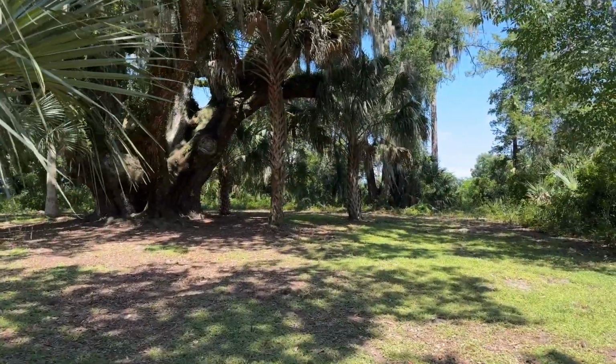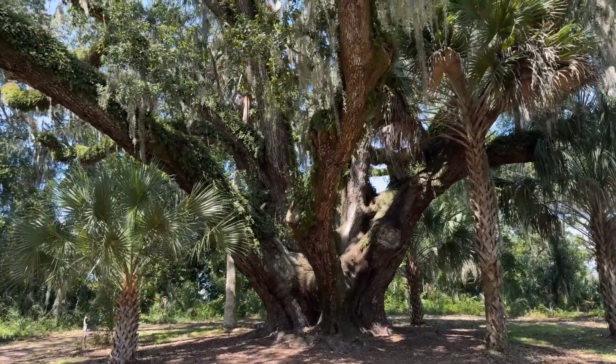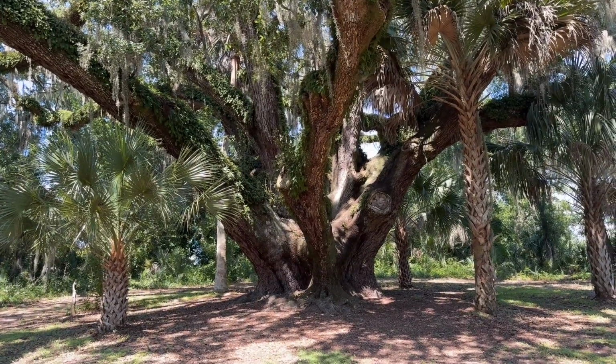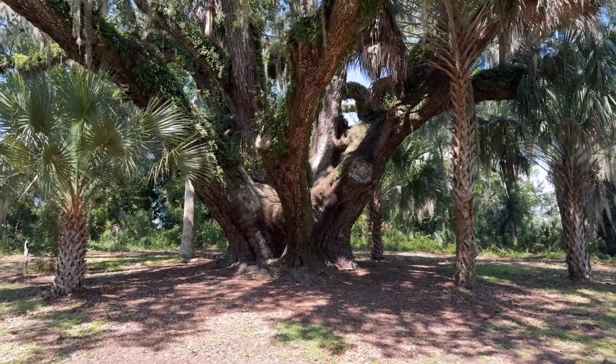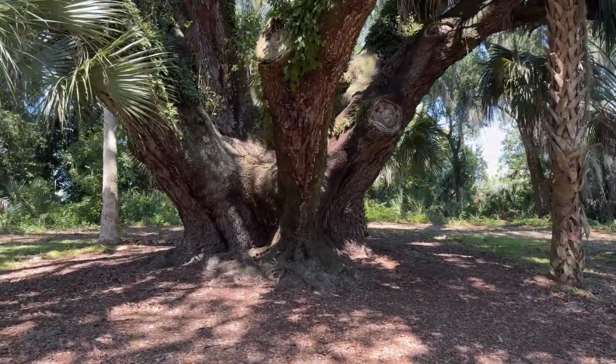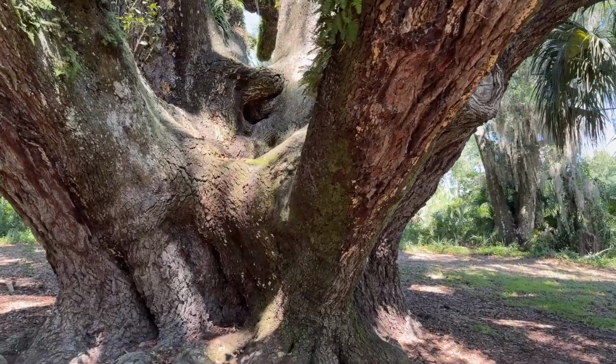Look at this, the Mammoth Oak. This is cool. This is a very, very large tree. This is awesome. I had to get out here. I had to see this. I see what they're saying about do not climb the tree. It is very, very climbable. It's kind of calling to me.